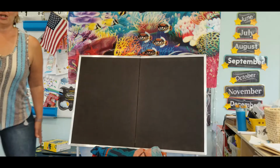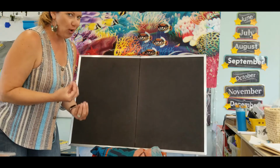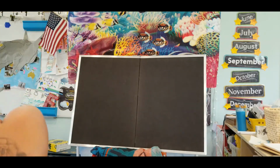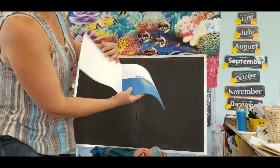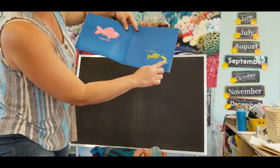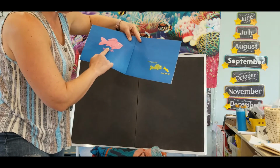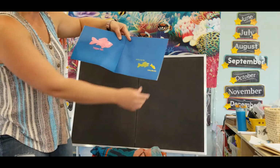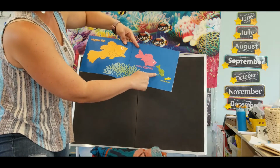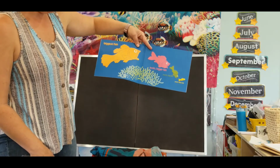Okay, we're gonna be talking about the food chain and the bigger fish eat the smaller fish. Just like we did last week with this fun book about big fish, little fish. So the big fish eats the little fish, and then the bigger fish eats the big fish, and then the biggest eats the bigger. So it is the food chain.